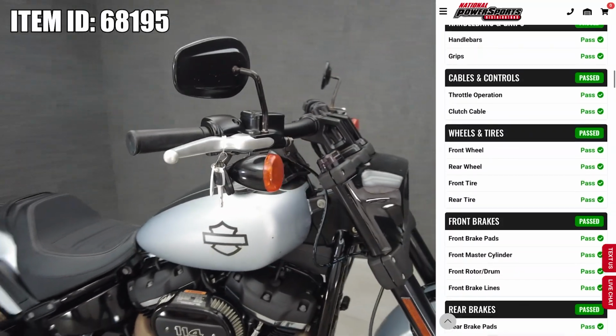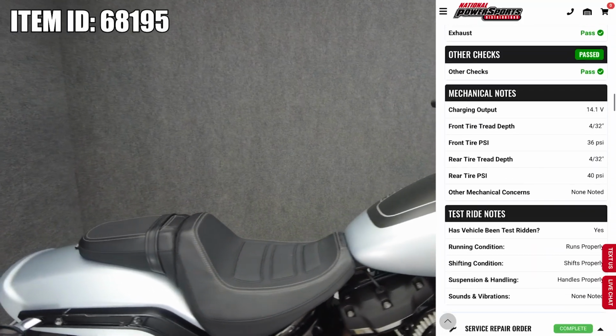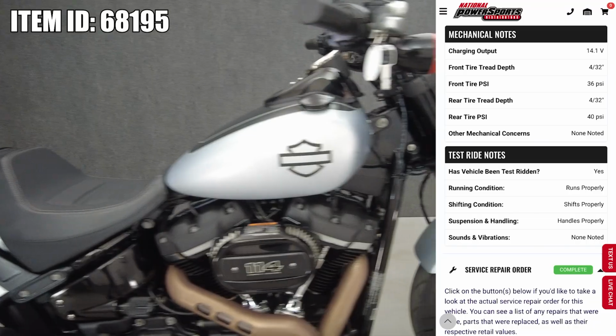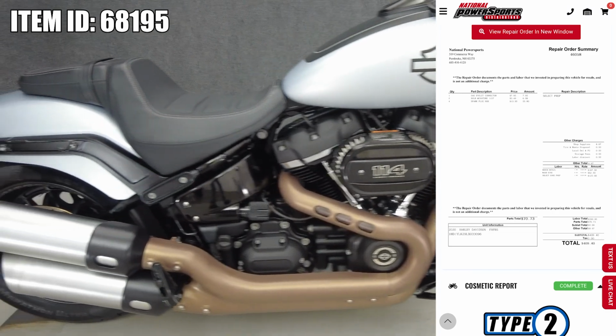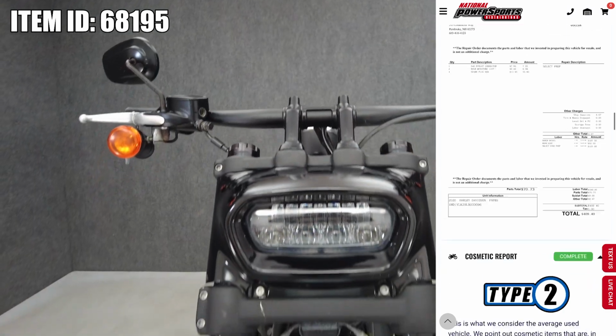Scrolling through the mechanical condition report, we can see passes on each part of our comprehensive inspection. We measured this bike's charging output at 14 volts, and both tires at 4/32 seconds. We took this bike for a test ride and found that it runs, rides, and shifts well. We've posted the service repair order for this bike, so you can see the parts and labor we invested in it when we put it through the shop.